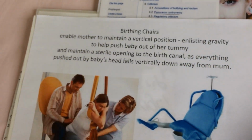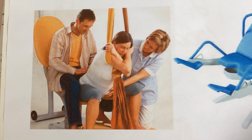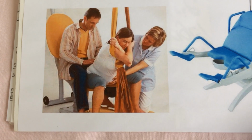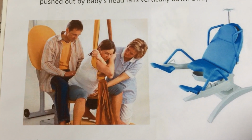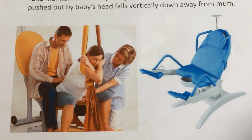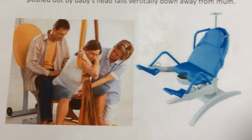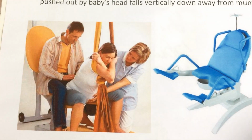The other advance is enabling mom to be in a vertical position. These are birthing chairs that are common and very popular in Europe to decrease risk of sepsis, as baby's head takes up the whole area of the lower pelvis, pelvic outlet. It pushes out any poo in the large bowel, and if mum's vertical, it falls to the ground, so it doesn't contaminate the opening to the birth canal, decreasing the risk of sepsis. So mum's sitting vertical and dad's massaging her back to ease the backache.